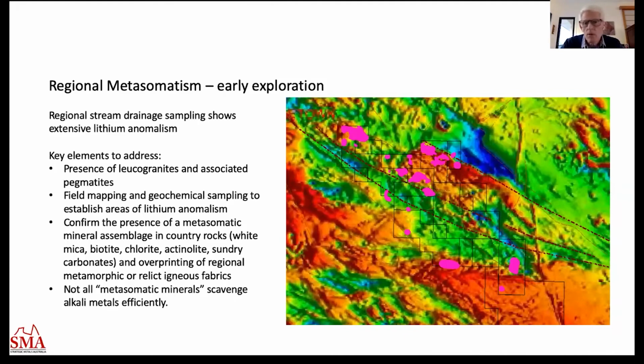The main alteration minerals are white micas. I'm not going to try and differentiate between lithium muscovites and the lepidolite group in here, but just call them white mica. You can do it if you've got X-ray vision, but I don't have. Biotite, chlorite, actinolite, and sundry carbonates. These mineral assemblages are clearly overprinting the peak metamorphic event around 1550 that was associated with the supersuite intrusives.